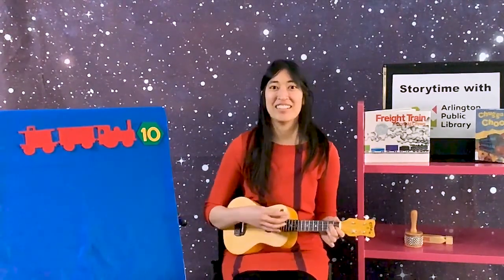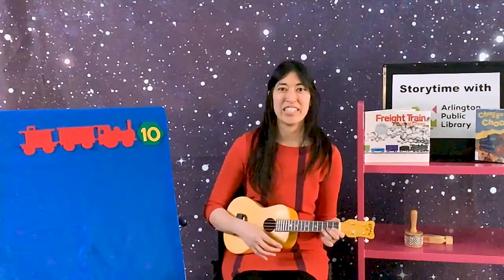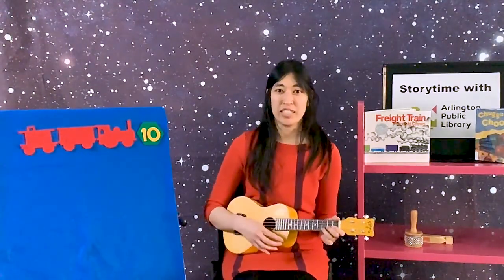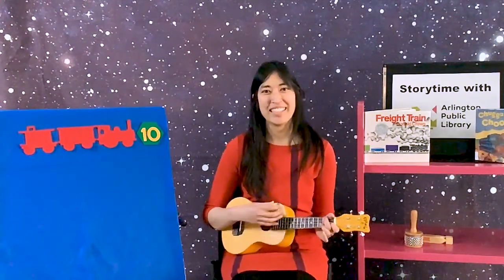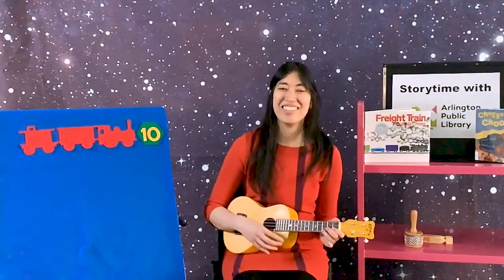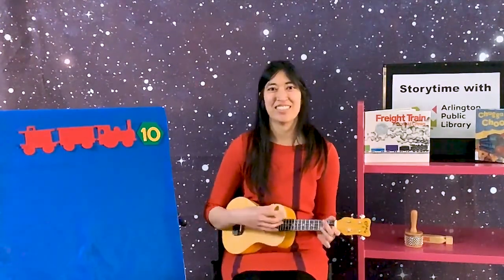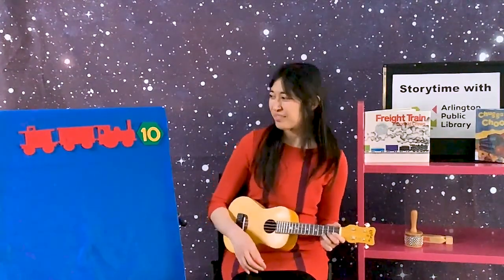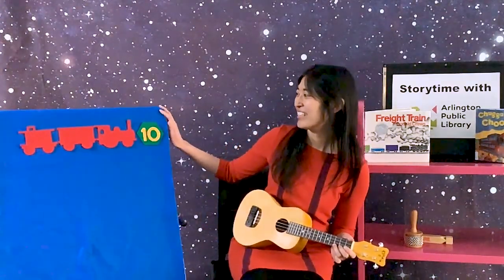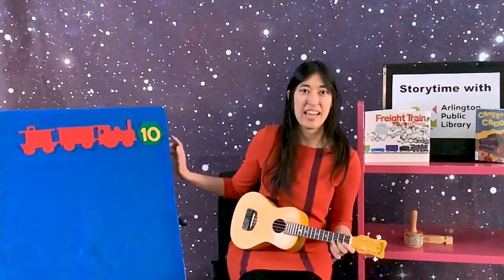Look at the wheels go clickety-clack, and the train wheels are rolling, rolling all along. Well, it looks like my little red train, train number 10, has rolled right into the station.